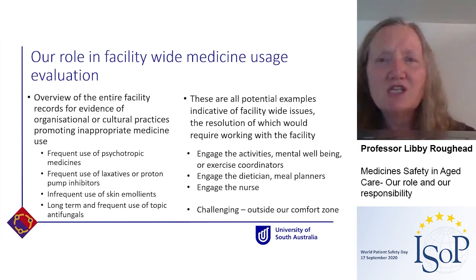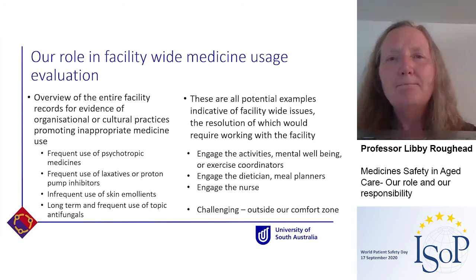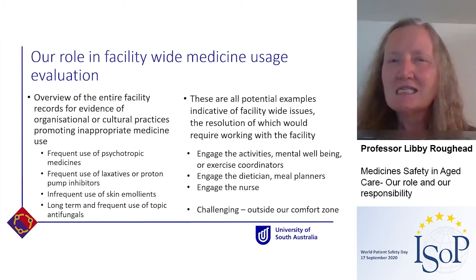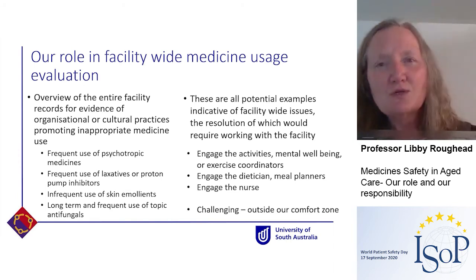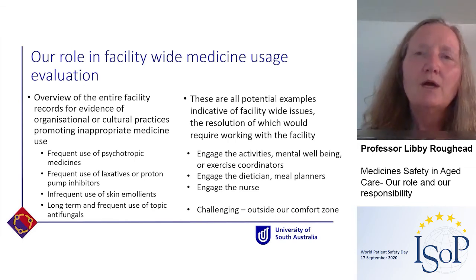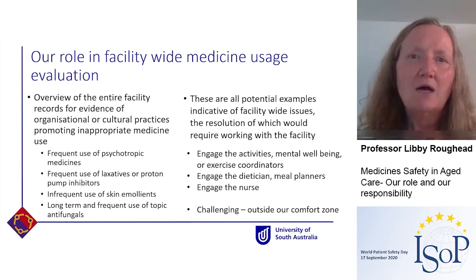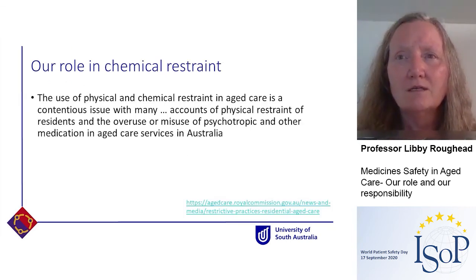I think these are really challenging roles for us because they're not where we've traditionally been. But if we tried to solve these problems by just giving people advice that they shouldn't be used, or to lower the dose, or don't use the guidelines, or say no, we won't succeed in helping the facility and the residents of the facility optimise their medicine use. And we certainly will be contributing to harm.